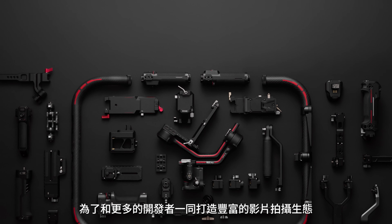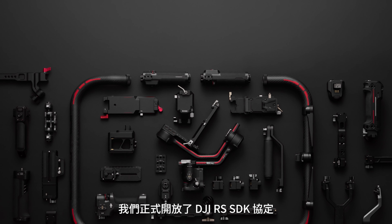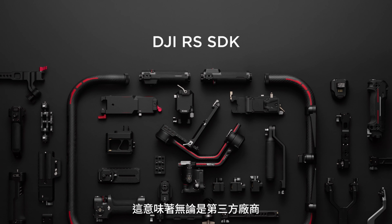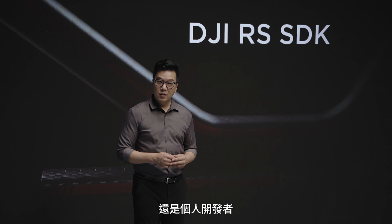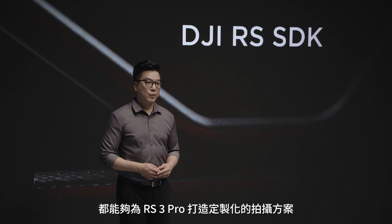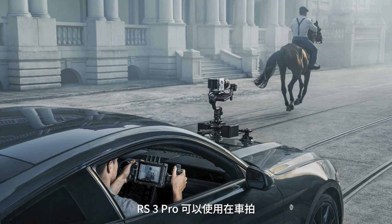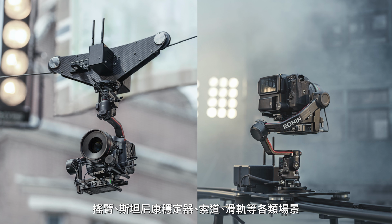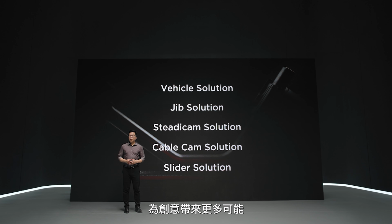To build an even richer ecosystem with more developers, we have released the DJI RS SDK protocol, which means that third-party manufacturers and individual developers can now create customized shooting solutions for RS3 Pro. Whether it's filming from a moving vehicle, with a jib or Steadicam, or from a cable cam or slider, RS3 Pro provides you with comprehensive shooting solutions and greater creative possibilities.